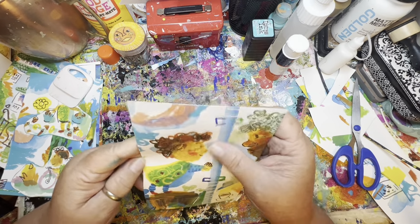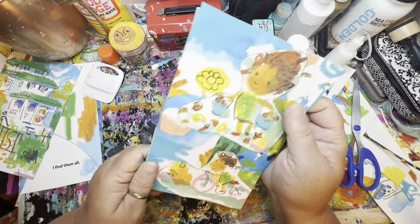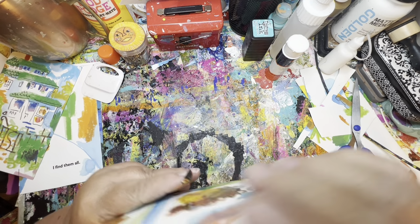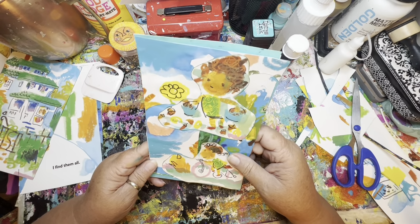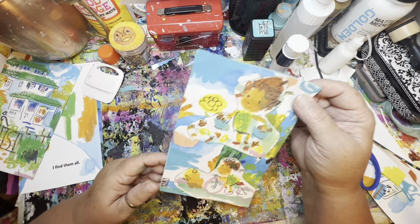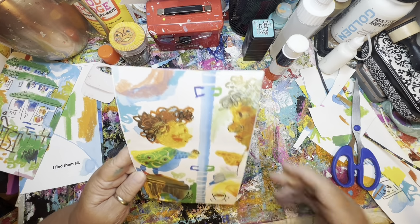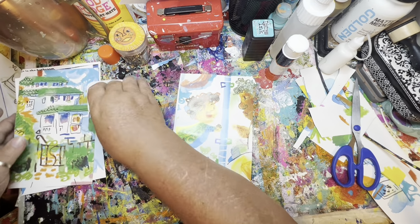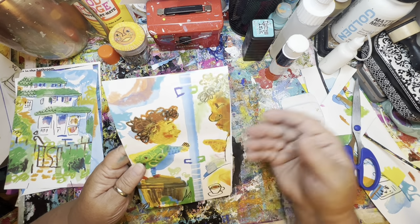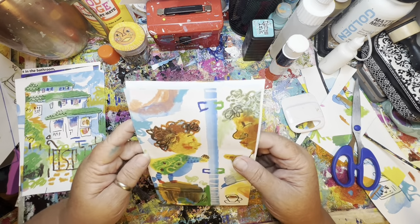All right, I think she's adorable. This will go together. It'll make a pocket. This one's going to open up from the top. And again, the tag that I put inside is going to pay homage to the actual artist of the original book. And the rest, I'm going to make tags to stuff inside the pockets.